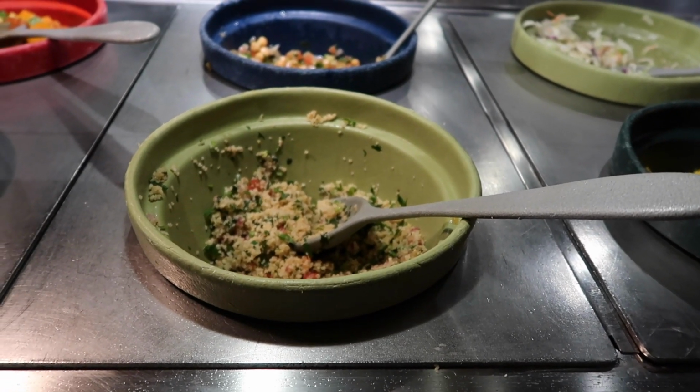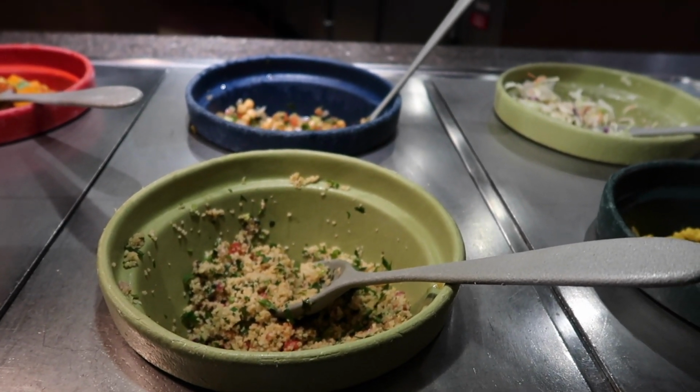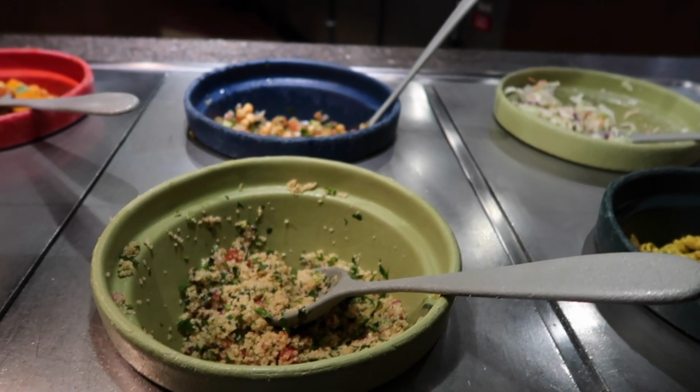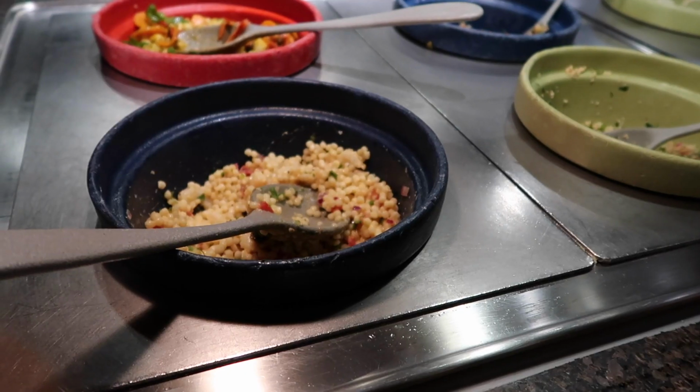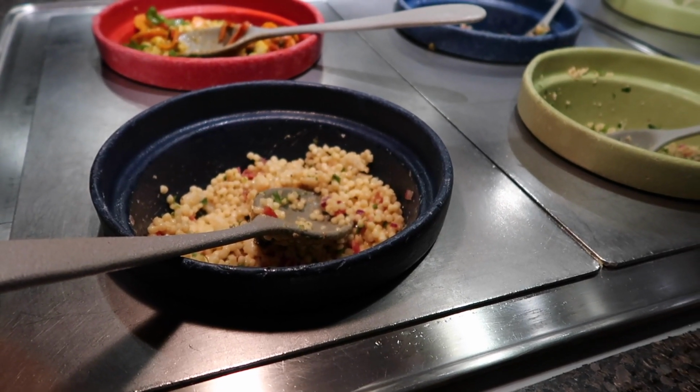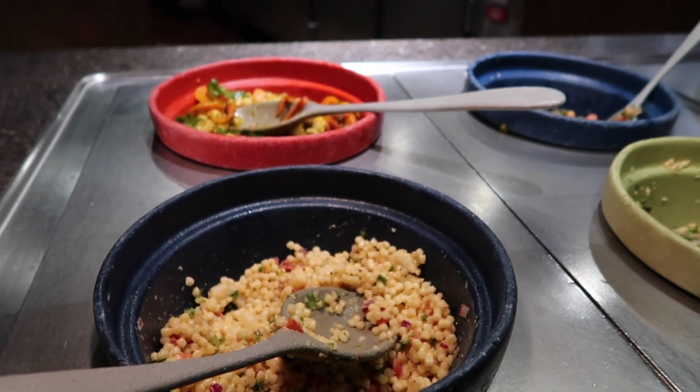Over here they have the tabbouleh salad. I always love tabbouleh, it looks really good. And then right behind that is the Berberi chickpea salad. Up front you have the Tunisian couscous and shrimp salad. And then right behind that you have the North African cauliflower salad.